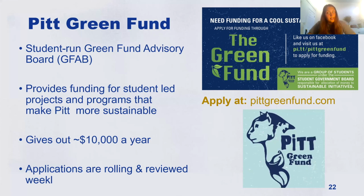I've done this in the past. I had to do it for one of the classes I was taking for the sustainability certificate. It's a really easy process. If you have an idea for a cool project, just go on pittgreenfund.com and submit your idea and see if they'll give you money to pursue it.